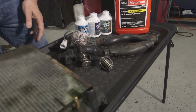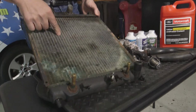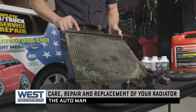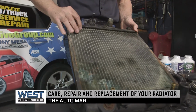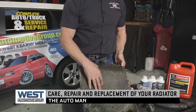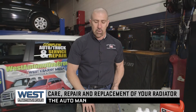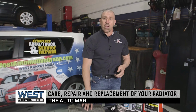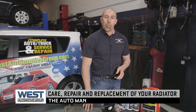But when speaking about the radiator, most radiators today are aluminum cored and plastic. Often the plastic will fail. We keep a good eye on it. If a radiator starts to leak these days, they're usually not repaired. We actually replace them. That is the best thing for them, with a new radiator. In doing so, you will keep your cooling system in great working order and prevent failures while on the road.